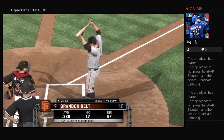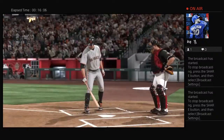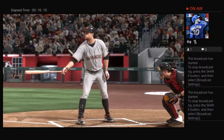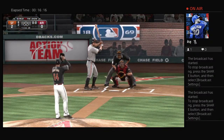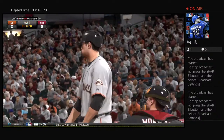Brandon Belt leads things off now in the top half of the second. San Francisco, first baseman, Brandon Belt. Now here's the first pitch. Second inning starts with a fastball that misses.